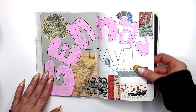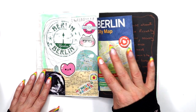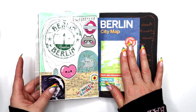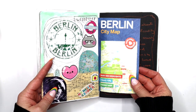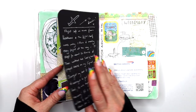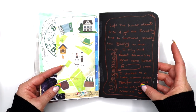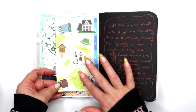So the first trip that I went on was to Berlin. I went to Berlin in October and I stayed with friends. So this page I pre-decorated. This I cut out of a map that I had for the trip. And this is a bit of black paper that I tipped into the diary so that I could document traveling to the airport on the day. These are some stickers that I just put on the back of that map.